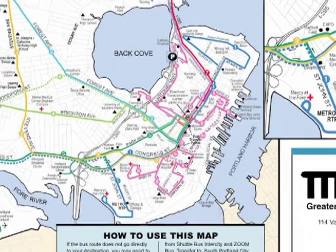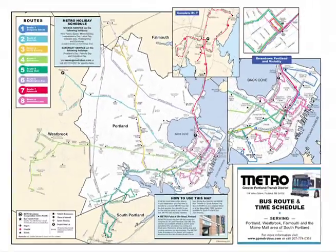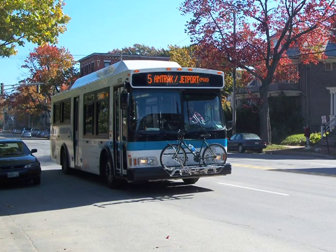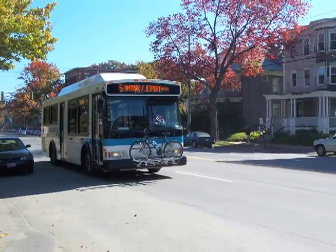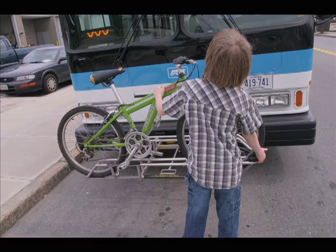On our Metro map and on the regional transit guide, the front of the schedule has a map of the area and all of our routes are color-coded. On the back of the schedule are the actual schedules, the timetable for each of the routes. All Metro buses are wheelchair accessible. All Metro buses also have two bike racks on every single bus.